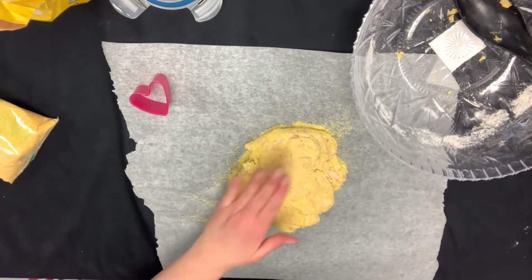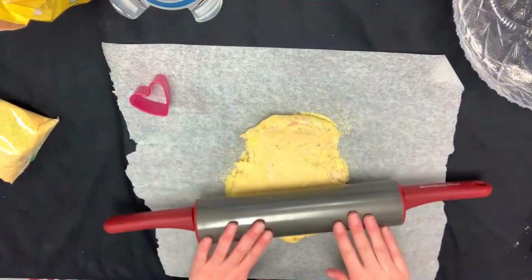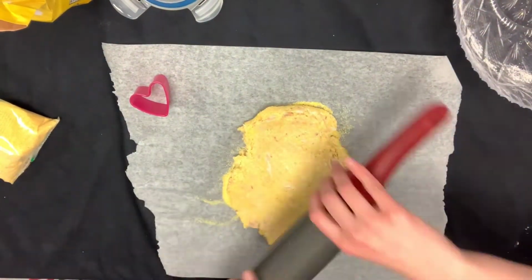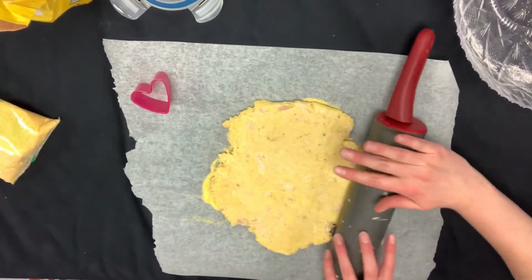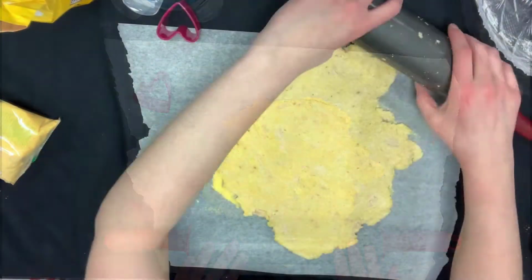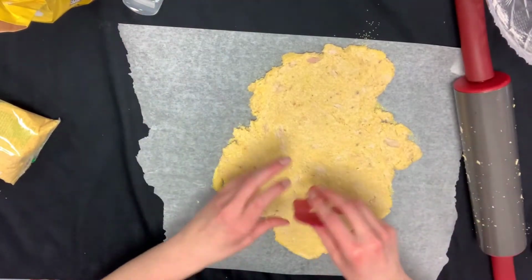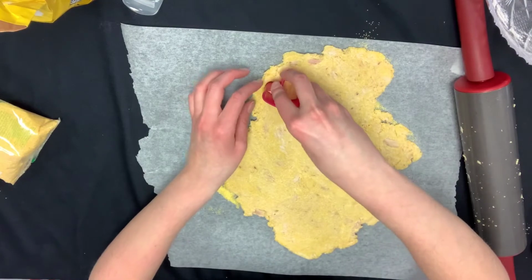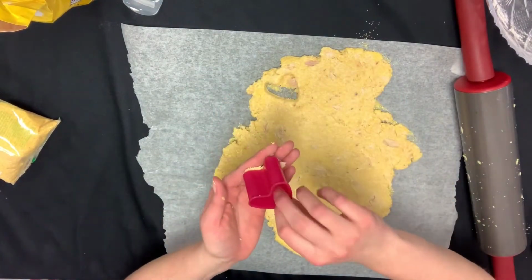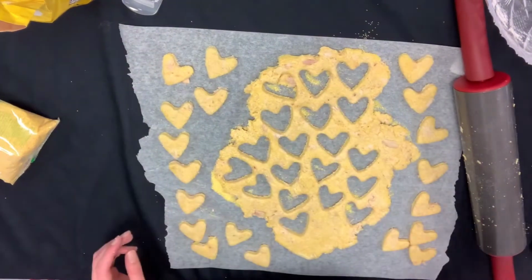Now you're gonna sprinkle some cornmeal to cover your parchment paper, and then using your hands and a rolling pin, you're going to roll out your dough. You want your dough to end up being about 1/4 of an inch thick so that your cookies aren't too thick but not too thin. Then take your cookie cutter and cut out as many shapes as you possibly can to use up all of your dough.